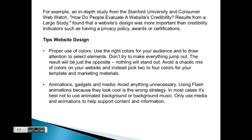Proper use of colors. Use the right colors for your audience to draw attention to select elements. Don't try to make everything jump out. The result will be just the opposite. Nothing will stand out. Avoid a chaotic mix of colors on your website. Instead, pick 2 to 4 colors for your template and marketing materials.